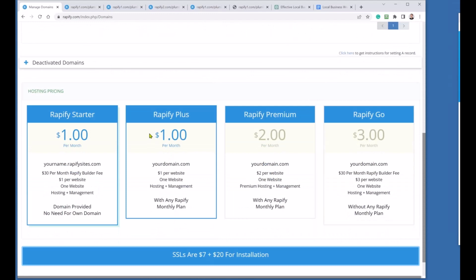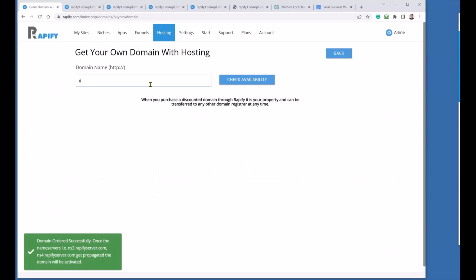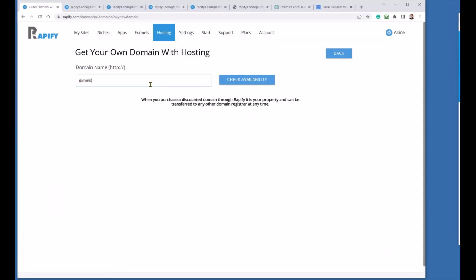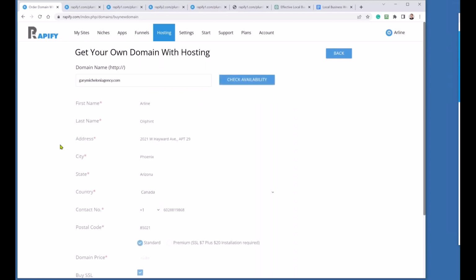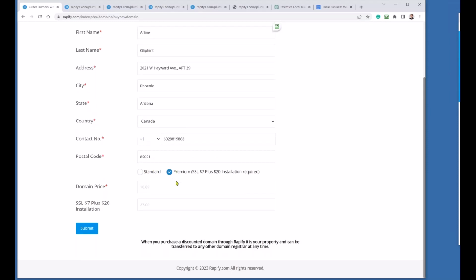buy a new domain. Gary, give me the name. Gary Mitch Shirloni agency.com. Okay, see if it's available. It's available. You see, you have the standard, which is good, or you do the premium. So there's an option. This is best decided when you order it.